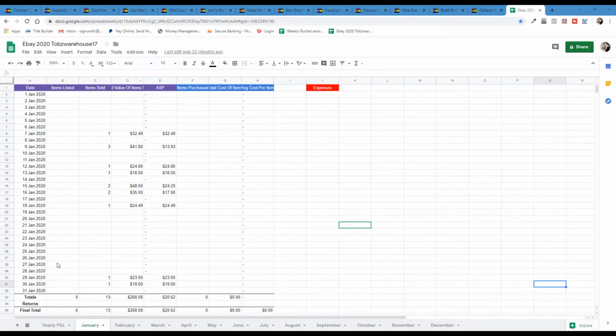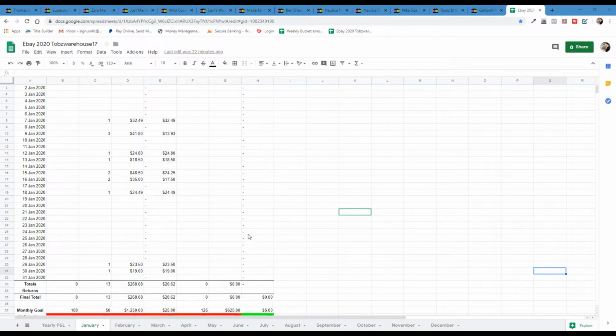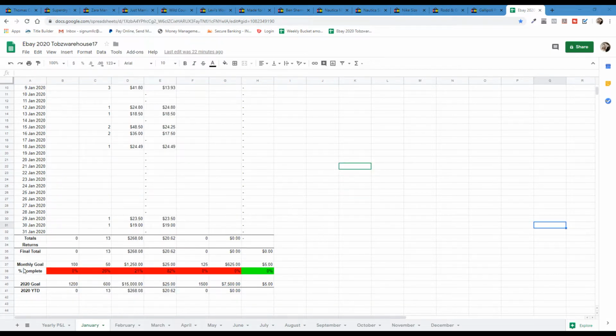This is an overall view. As you can see, I sold 13 items for a total of $268. This is gross, with an average sale price of $20 per item. I didn't purchase any items last month, so this is why this is all blank here. But I'll just scroll down. I'll show you what my 2020 goals are, and my monthly goals, so to speak, as well.